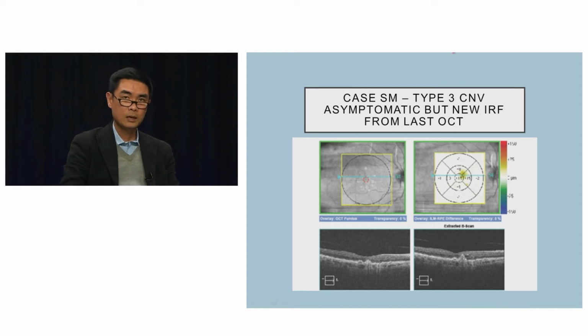So this patient was, again, asymptomatic. There's a bit of a trend here. Asymptomatic patient, but on OCT, there's a couple of drusenoid PEDs there, and there appears to be a new hyperreflective lesion above the PED, and some new intraretinal fluid, very subtle.